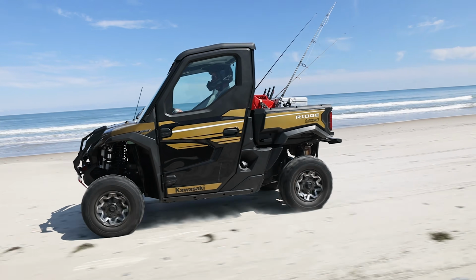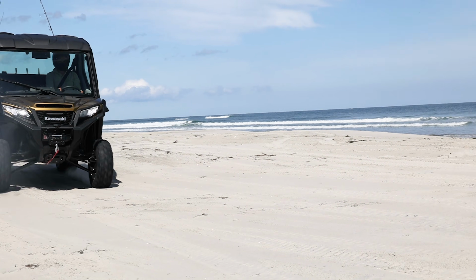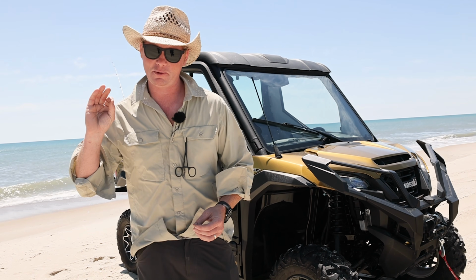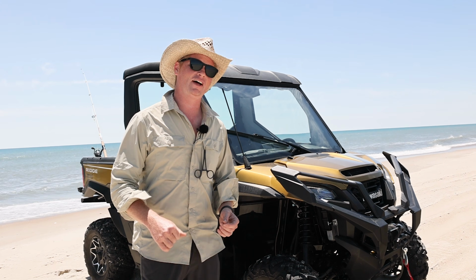That little 4-cylinder has plenty of grunt for slogging through the sand. It'll maintain 25, 30 miles an hour, just bopping along comfortable as can be. HVAC is keeping us super cozy. Yesterday it was up into the 90s and we were totally fine.